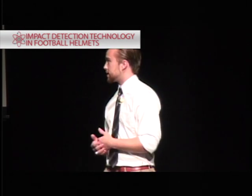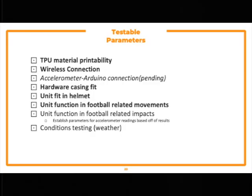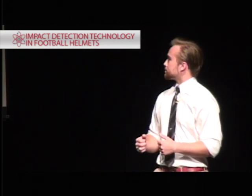The accelerometer Arduino connection, that's something we've had issues with recently with our testing. The hardware casing fit, we wanted to make sure all those sensors could fit properly into the TPU printed pad. The unit fit in the helmet itself, as I said, we had printed it for a Riddell SpeedFlex, but it ended up working for the Rawlings Impulse as well, so that was checked off. The unit function and football related movements, so there was no change to the existing helmet where it would impede the user from wearing it comfortably and properly. Unit function and football related impacts, that's something that we want to continue to look into as we develop a better accelerometer Arduino connection, because we had the issues in testing there, as well as conditions testing. We wanted to be able to deal with all sorts of weather that it may face in any situation or football game.